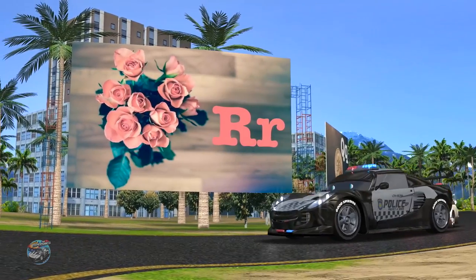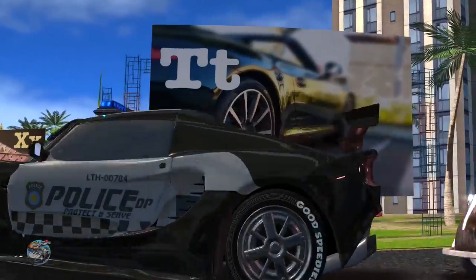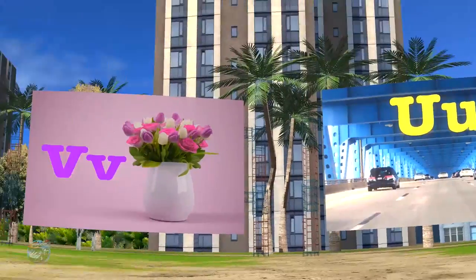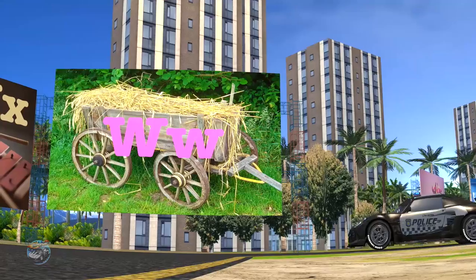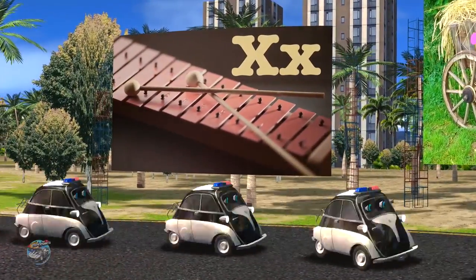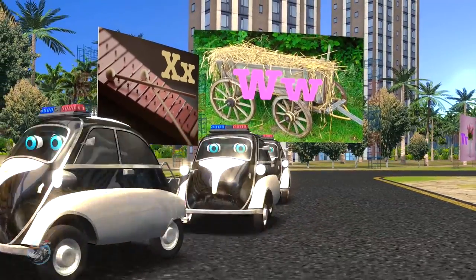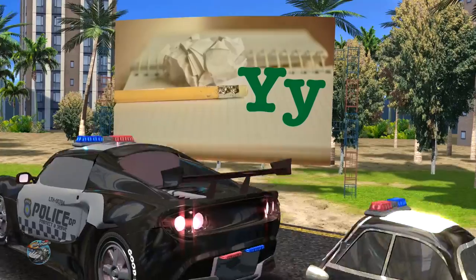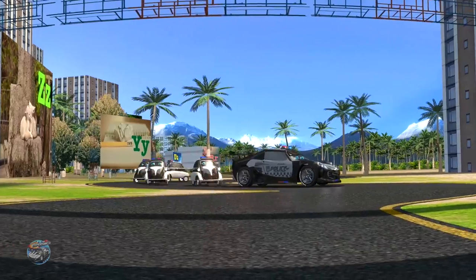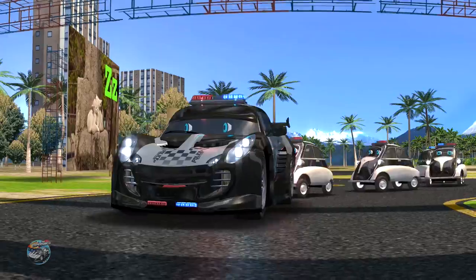R is for rose, rose. S is for sailboat, sailboat. T is for tire, tire. U is for under, under. V is for vase, vase. W is for wagon, wagon. X is for xylophone, xylophone. Y is for yellow, yellow. Z is for zoo, zoo. These are the alphabets and the sounds they make. Yeah, yeah.